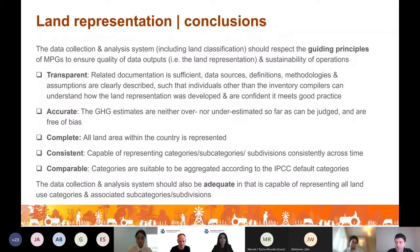We need to make every effort throughout time in order to improve our data collection system. To be complete, meaning that all the area under the jurisdiction of the country should be represented. To be consistent, we will speak later on consistency in more detail. The land use categories that we are using should be suitable to be aggregated into the IPCC default categories in order to be comparable with GHG inventories from other countries, and also to be adequate in a way that it is capable of representing all land use categories and any changes occurring in the country.